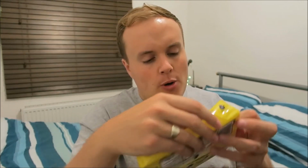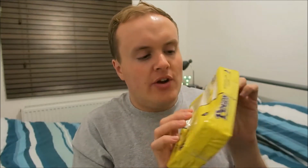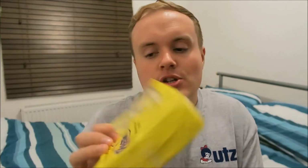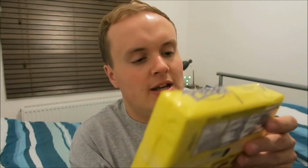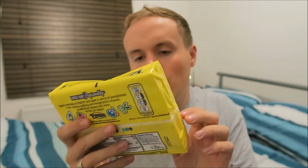Yes, Peeps. So I'm not gonna open those actually. I have tried these before, but they're very delicious, but I have to keep them packaged so that they stay fresh. But they're really soft and cute, and as you can see, they literally look like little chicks, which is so adorable, and very Easter, as you can imagine. Yay!